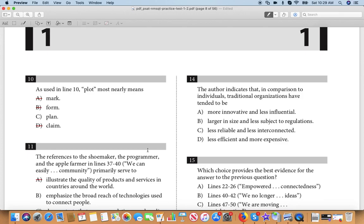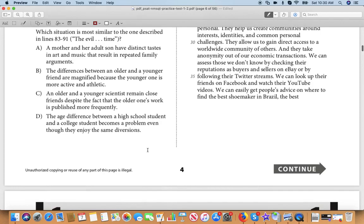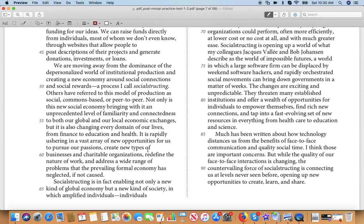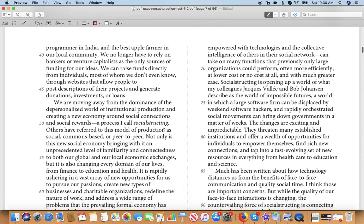I believe it was almost at the halfway mark. Yes. Somewhere here on the second page. You have any idea what lines? Yeah, we're looking for a comparison between individuals and traditional organizations. Probably around 55 through maybe 65 or something. 55 through 65. I think you're close. Or maybe it's 40, like 45.